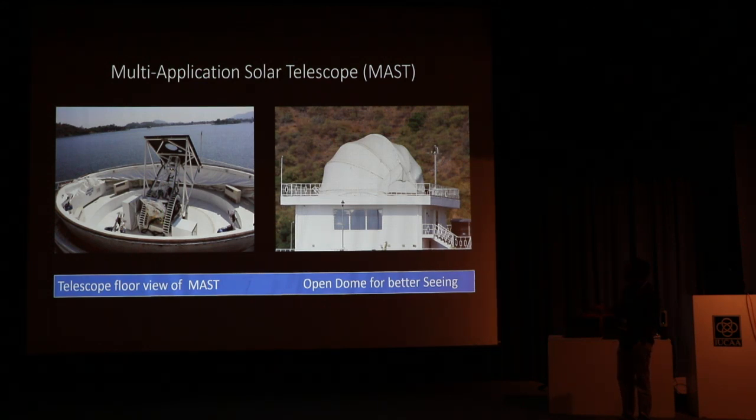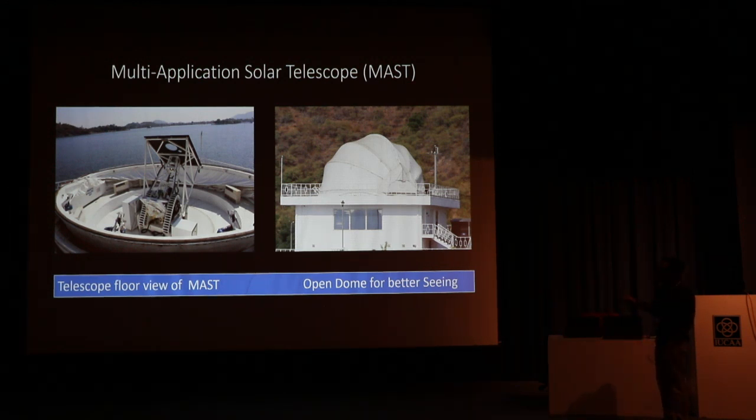This telescope is protected by a collapsible dome, similar to the GREGOR one, where this kind of dome helps in removing the thermal load from the telescope because of the mild wind outside. This is the look when the dome is closed, and all the instruments are sitting in this bottom floor here.